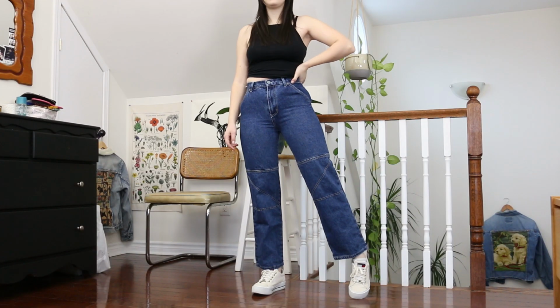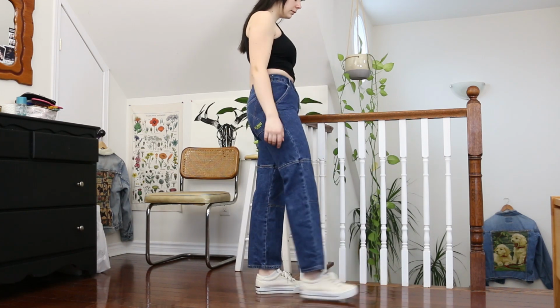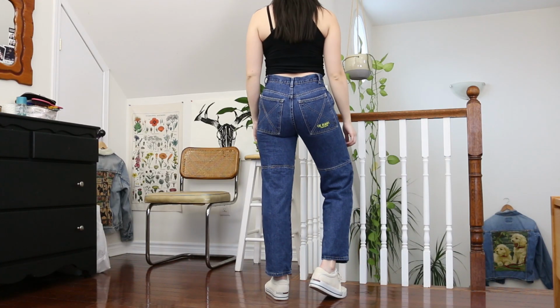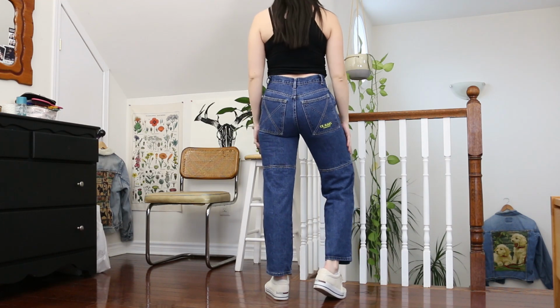Lastly, we are going to move on to bottoms. The first pair I'm going to show off are probably the coolest, and they are these ones. These are just these super cool mid-wash blue jeans in a high rise with more of a straight leg. We've got these cargo style knee patches on the front, and then the star of the show is at the back, where we have these big squared off pockets with Calvin Klein jeans embroidered in yellow right there on the pocket. I just think these are super cool, super unique.